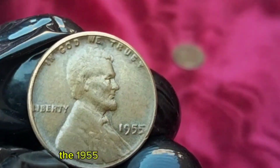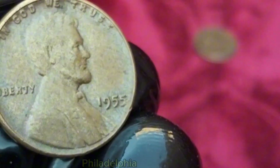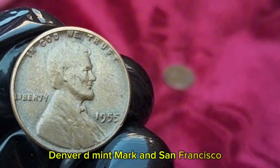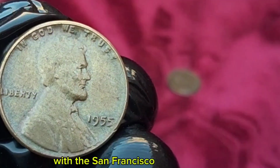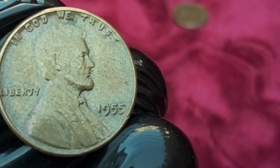The 1955 penny was minted in large quantities across multiple mint locations: Philadelphia, no mint mark; Denver, D mint mark; and San Francisco, S mint mark. Each mint mark affects the coin's rarity and value, with the San Francisco minted pennies typically being the rarest and most sought after by collectors.